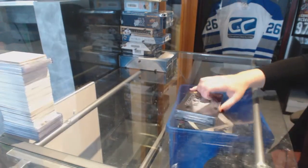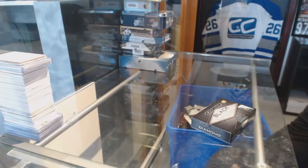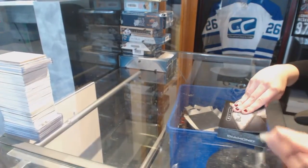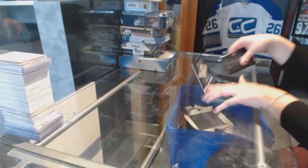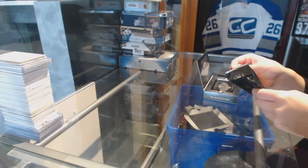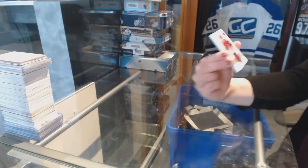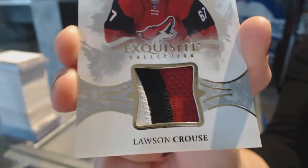JordanJcc's box. 16/17 Upper Deck Black Diamond. We've got an Exquisite Rookie Patch number 299, Lawson Kraus.